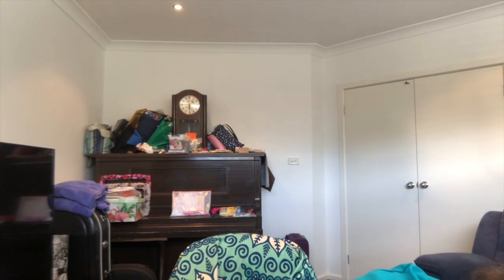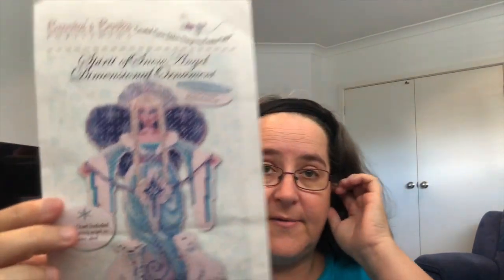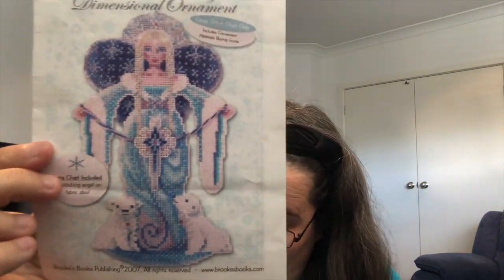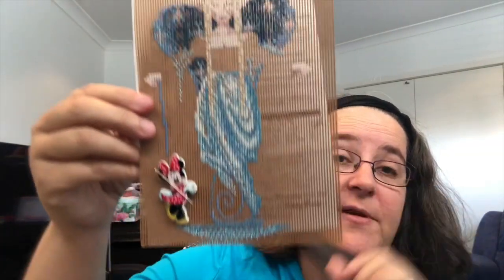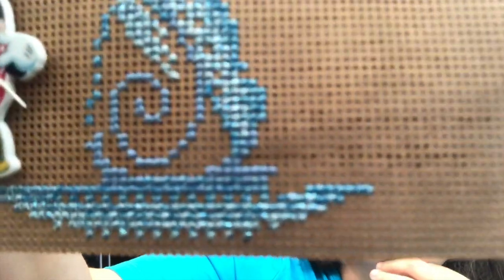And the last one that I've been working on, which I will show you the finished picture of second, I'll keep digging it out. So the Snow Angel by Brooks Books. Now my Snow Angel I actually used for a WIP that scares me for Stitch and Binge, because I did all this bit on the bottom and all those different blended and tweeded colours using metallic threads.